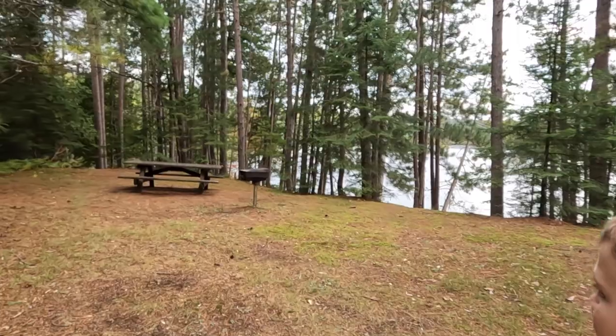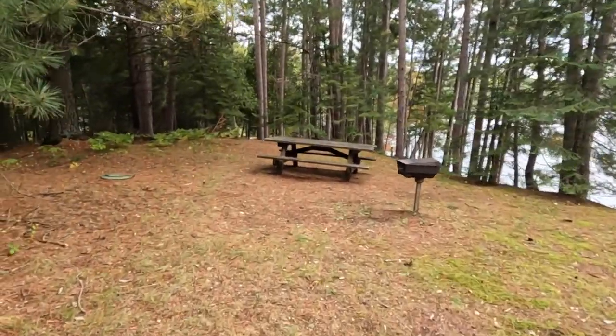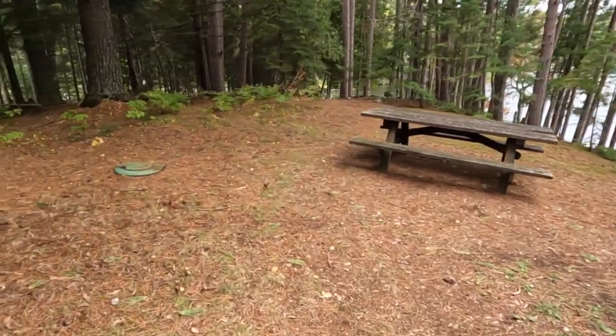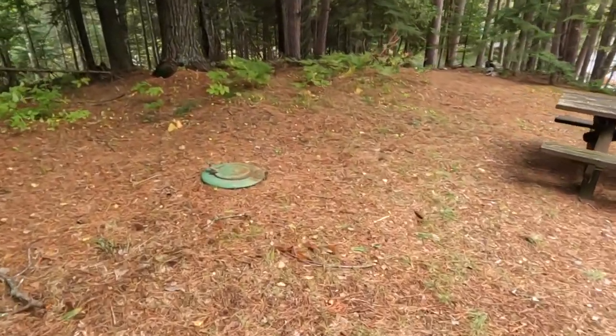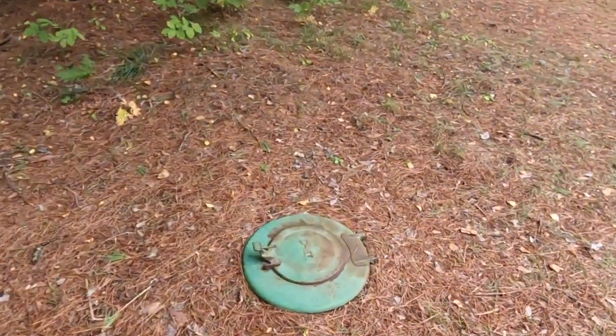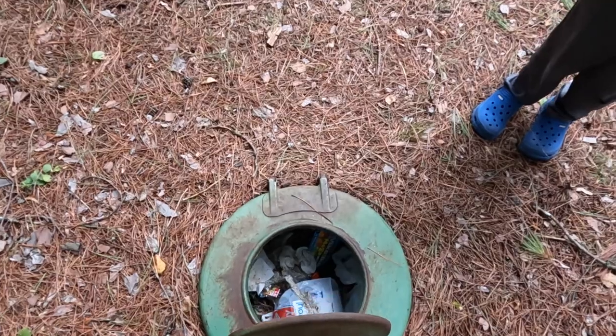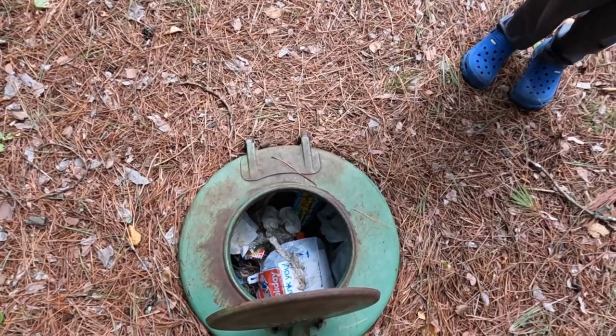Want to see something cool? What? This garbage can over here. See the garbage can? No. Why not? That green thing? Show me it. Well, that is a garbage can.